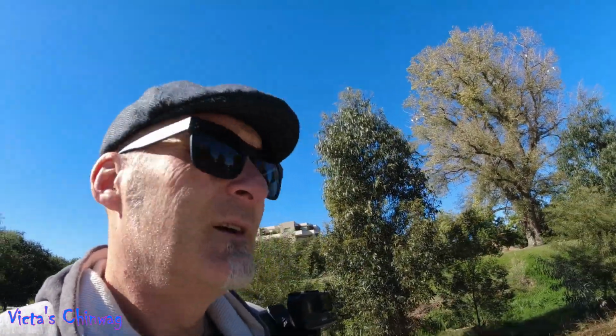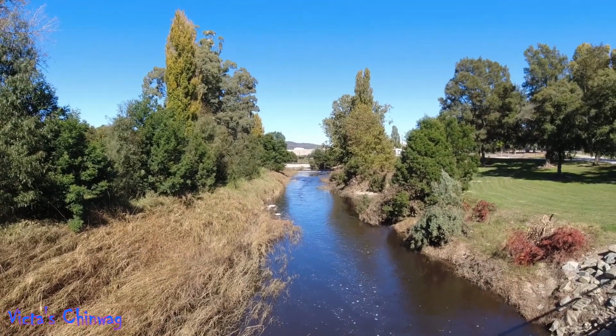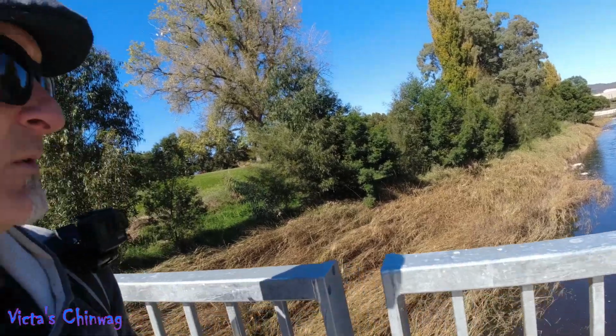Just walking across the brand spanking new pedestrian bridge here in Queanbeyan. It goes across the river. Cascades and that I was showing you a second ago. Yeah, that'll give you a better view of that there. Going through, water's still up a little bit from normal with all the rain we've been having. Yeah, what a glorious day.